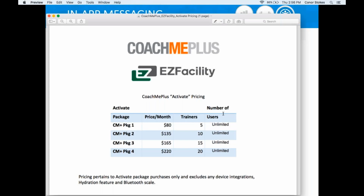You can see that a 5-trainer package would be around $80 a month, then 10, 15, 20 with the corresponding prices and so on. If you have over 20 or you're interested in a customized solution, we can certainly figure that out with you. And as we come towards the end here, we're very open to scheduling a one-on-one demo with anyone who has any more questions, anyone who is interested in general. So don't hesitate to ask or connect with us after today.